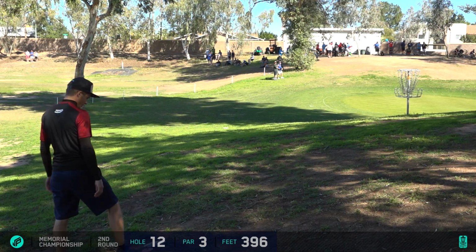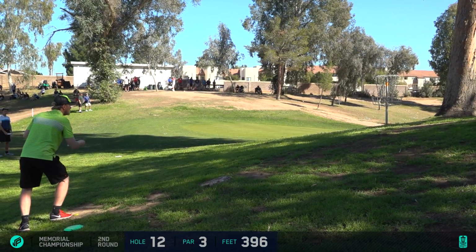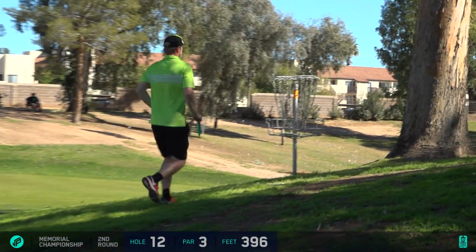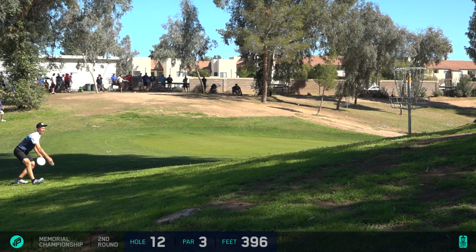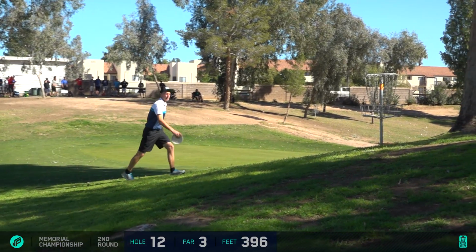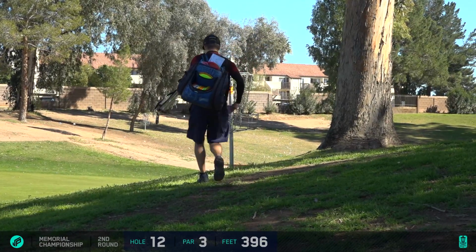Oh, just short. KJ with the closest drive. Good birdie from KJ. Nice. Rick's still got some left on this putt right here. Definitely. But he cans it and saves his par. Good save. Jalle just tapping out.